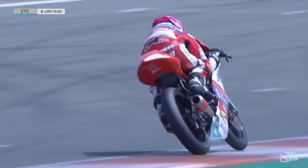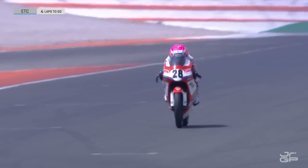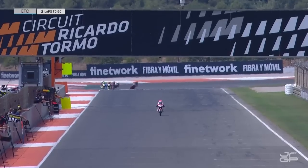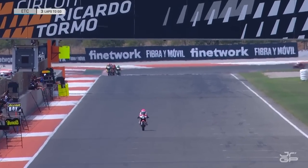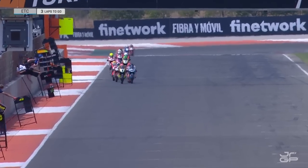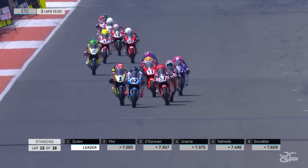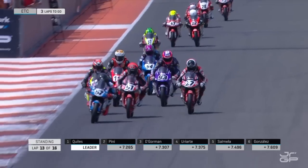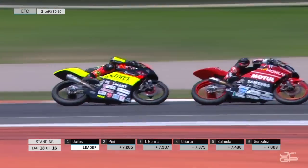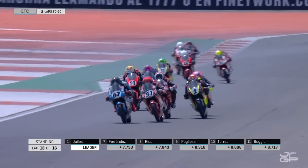He's looking relaxed. His teammate, though, Dodo Boggio, won't be relaxed. Boggio's dropped down to about 10th position on this lap, just getting outboxed and being punted down the order in that 2nd group. And look at the 2nd group now as they come across the line. 3 laps to go. Casey O'Gorman pulling out from 3rd, he's up into 2nd, but there comes your championship leader Uriarte on the 51. No, not this time. Salmela was down in 11th 2 laps ago, he's now 4th. Such is the nature of this group. Guido Pini still there in 5th place ahead of Ferrandez.